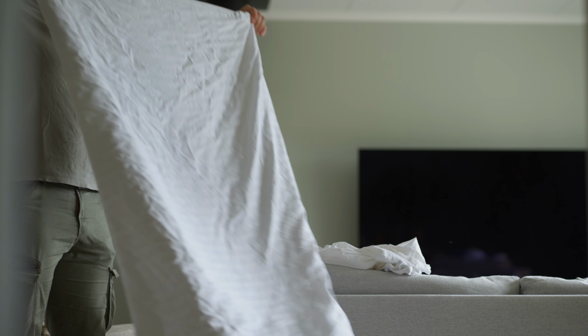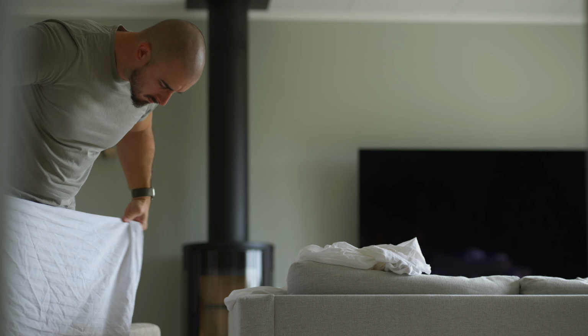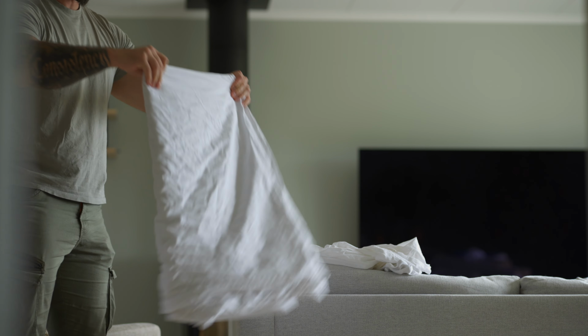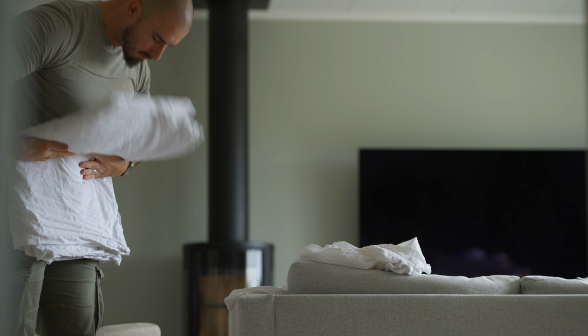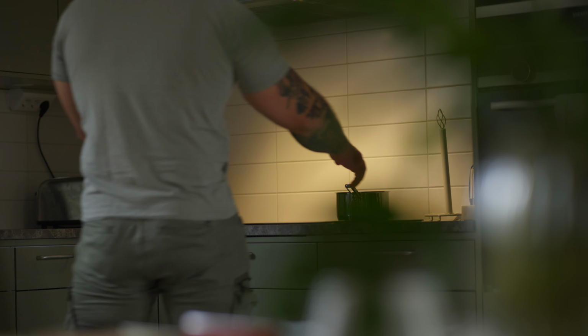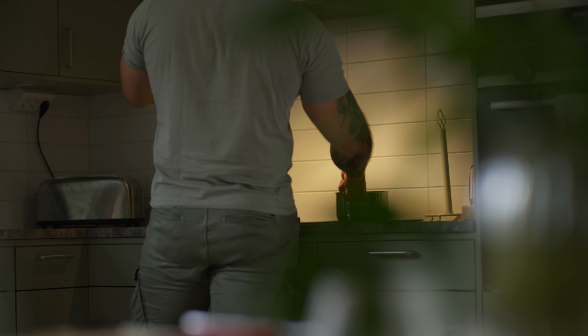It's all about how you frame stuff and what kind of foreground that you use, what kind of background that you have. But the 1.4 aperture of this lens definitely helps to separate the foreground from the background. I'm not going to reveal which lens it is that I'm using right now.